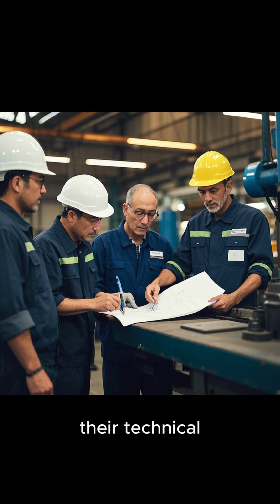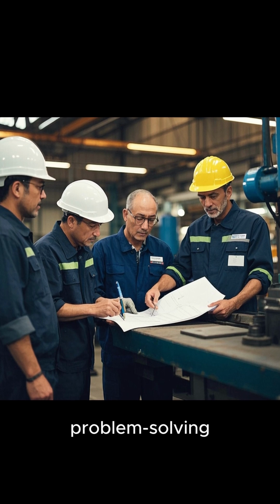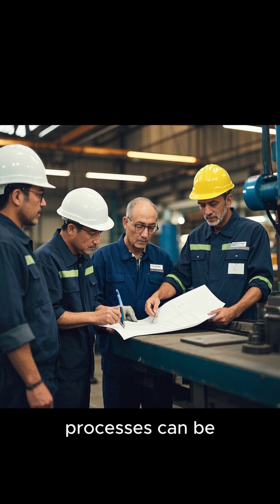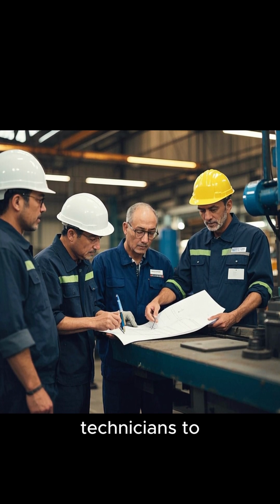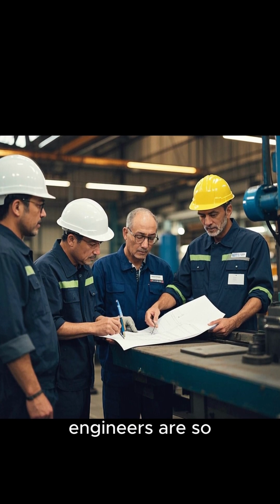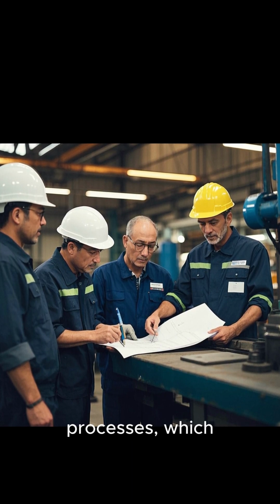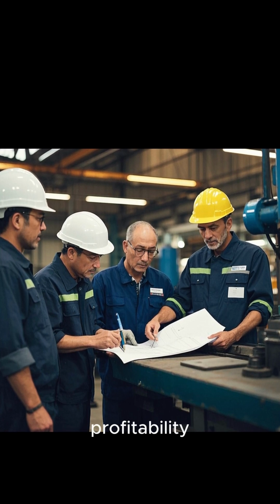In addition to their technical expertise, chemical engineers also bring a unique problem-solving approach to the manufacturing process. They're able to identify areas where processes can be improved and then work with other engineers and technicians to implement those improvements. This is why chemical engineers are so valuable to manufacturing companies. They're able to help companies improve their products and processes, which ultimately leads to increased efficiency and profitability.